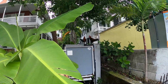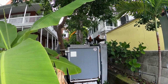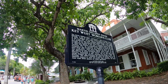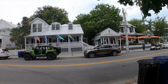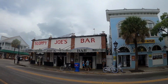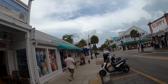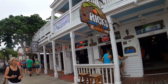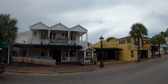Key West. Chickens and roosters running around. Oldest house store, oldest house museum. The original Sloppy Joe's.